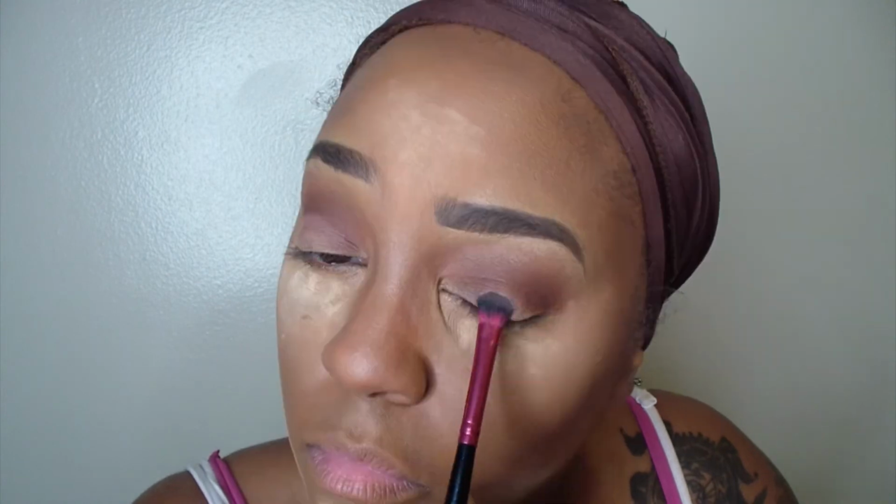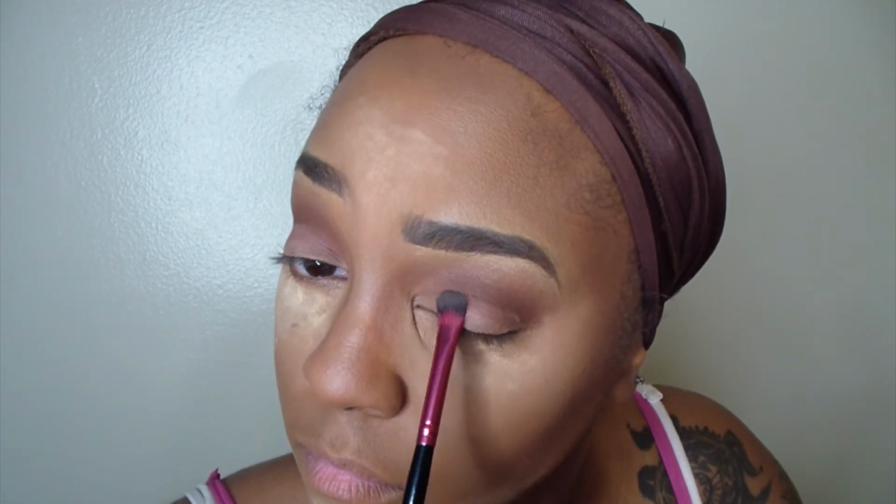Alright, now for the lid color. So with the same Chocolate Bar Semi-Sweet palette, I am going to go in with the shade Nougat. And I'm going to apply that all over my lid. This was actually my first time using this shade too, so I had Instagram Baddie makeup in my possession all this time. I think I'm going to continue with this same brush, and I'm going to use the last shade in that Juvia's Place palette.